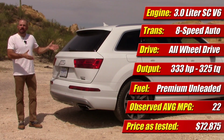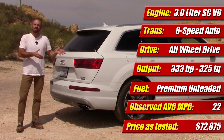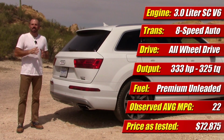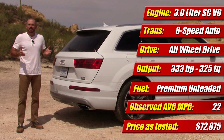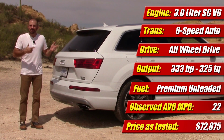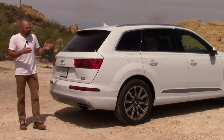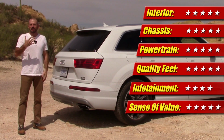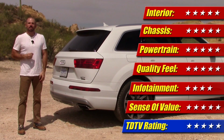I think this is a good value given everything that's here and the level of quality, because look, $73,000 is exactly the same price as the last Lincoln Navigator I tested. And I'm sorry, you can't compare those two vehicles. Why would you spend money on a Lincoln Navigator when you can get this? So value, I put pretty high, 5 stars. When you put that in with everything we've got here, we're at 5 stars for the review.